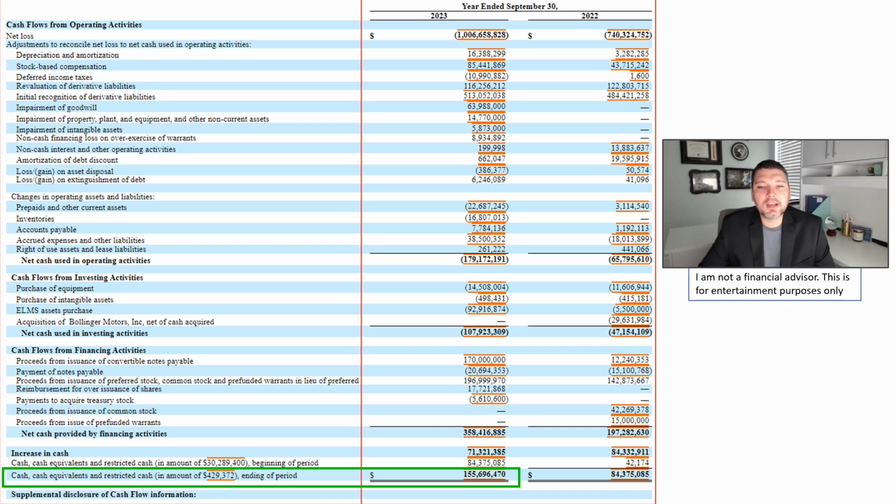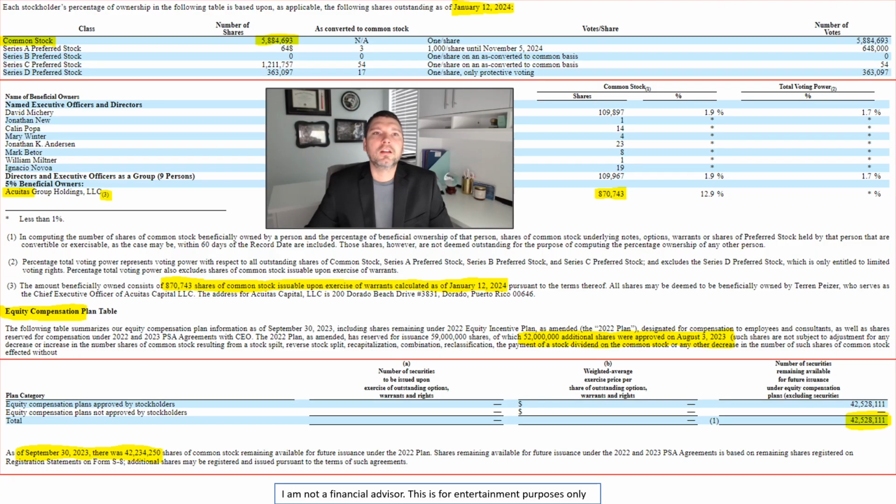One thing that I did want to show, though, at the very bottom, boxed in green, you can actually see the cash and cash equivalents available for the end of 23. So we had an increase from year 22 to 23. Now we're sitting at $155,696,470 remaining there.